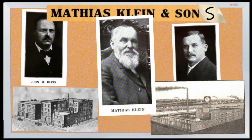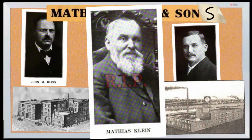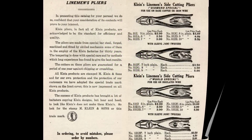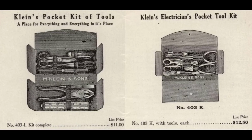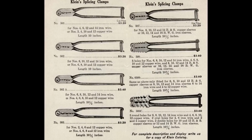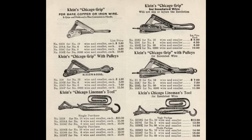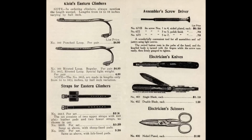Mathias would be involved with the company until his retirement in 1917 at the age of 90. He would pass away in 1918, leaving the company in control of his sons. Klein specialized in tools for the telegraph and emerging telephone industries. They were most famous for their pliers, but they made a full suite of tools for telegraph linemen, including splicing and crimping pliers, wrenches, wire grippers, safety gear, climbing tools, and knives.